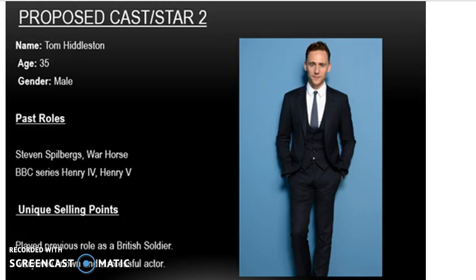The second star cast is Tom Hiddleston, and he's 35 years old. His past roles have been in Steven Spielberg's War Horse and BBC Three series Henry VIII. His unique selling point is that he played previous roles as a British soldier, and he's also a very well-known and successful actor. And I feel this would be of benefit to me because people can recognise him quite easily, and this might bring a wider audience, and already an audience of Tom Hiddleston fans, which would be good.